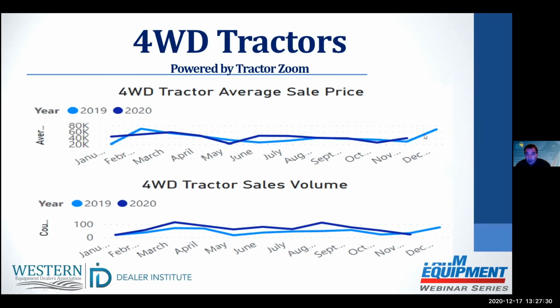And here's the 4-wheel drive tractors. Look at that. Their average selling price in December is every bit as high as it is in the springtime. So you can move some serious used iron in these months when you think it's off season. Here's the volumes. Look at the volumes of 4-wheel drives that are going every bit the same. So, I mean, maybe guys are thinking December is still getting ready for spring, but who cares? Get their money. If they're willing to spend it, let's get our hand out and get that money and get that deal done.